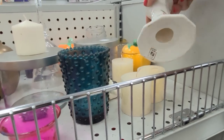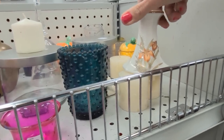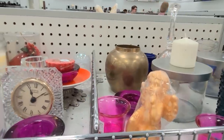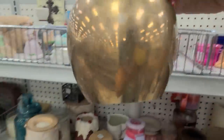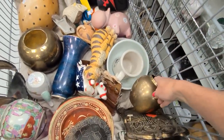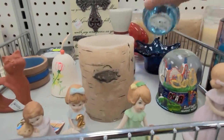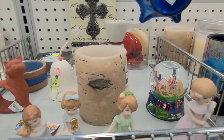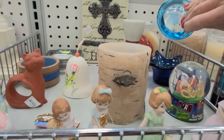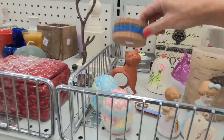I just spotted what I think is this candlestick again. My heart jumped for a second because I thought it was the second one, but I think somebody just moved it, because there's not another one where it originally was, if that makes sense. Here is another gorgeous brass piece. It's heavy, it's vintage, it's going in the cart. Just going to have a look at this blue votive candle holder, and it is just a modern piece. A little pottery bowl back here.